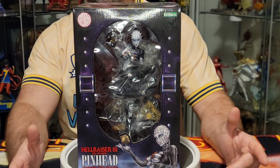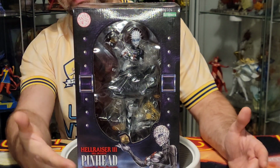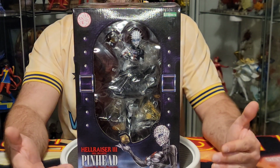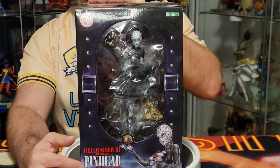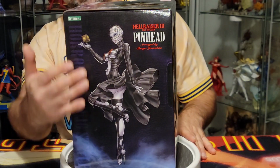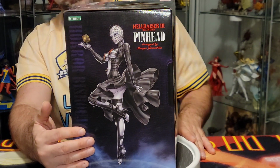Check out this cool box right now. So as always here, the usual suspects. We've got the window here. We've got the Kotobukiya logo, the Bishoujo logo. We've got Hellraiser 3, Pinhead, Hell on Earth. Obviously, this is the Bishoujo series, so on this side here, we're going to have the amazing artwork by Shunya himself.